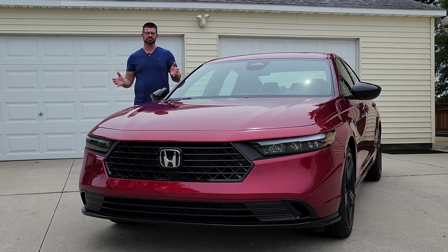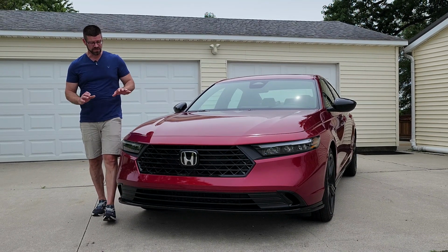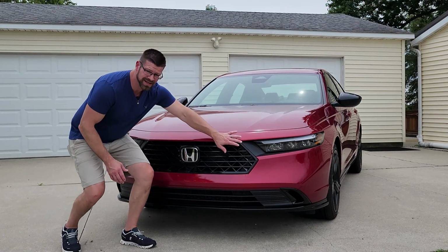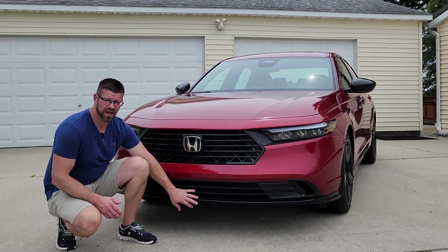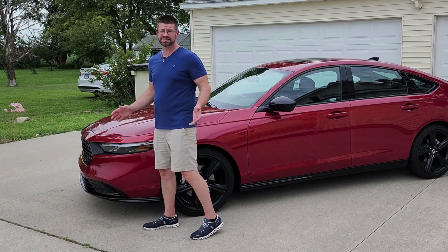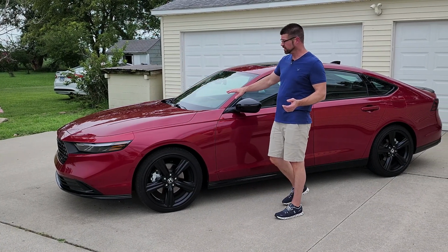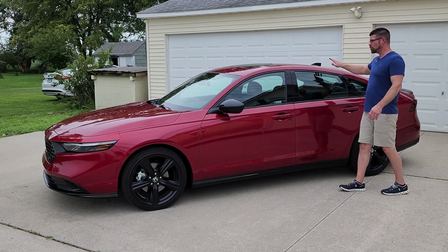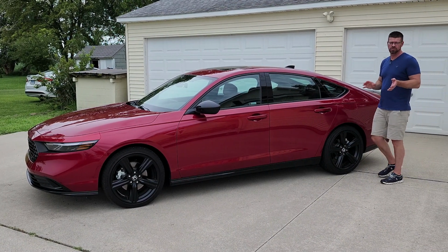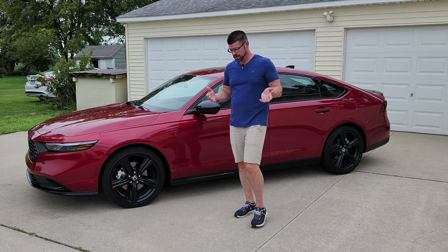Styling is always subjective, and there are a few things that I'm not so crazy about with this redesign. I do like the clean and simple look of this front fascia. With the LED lighting, the black grille, and the black air dam, it just looks nice and it's very well done. Moving around to the side is kind of where I lost my excitement. Now you can see it's got this really long hood here, and then you go back and you've got this sloping roof line that just seems to cut the butt of the car off. Now it does look striking in some angles, and I'm sure you guys just think that I'm crazy.